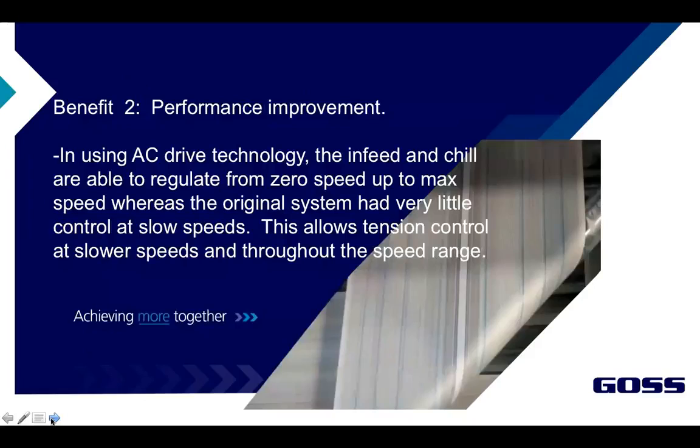The second benefit, performance improvement. Using the AC drive technology on this, the Infeed and Chill are able to regulate from 0 speed up to max speed, whereas the original system had very little control at slow speeds. This allows tension control at slower speeds and throughout the speed range.